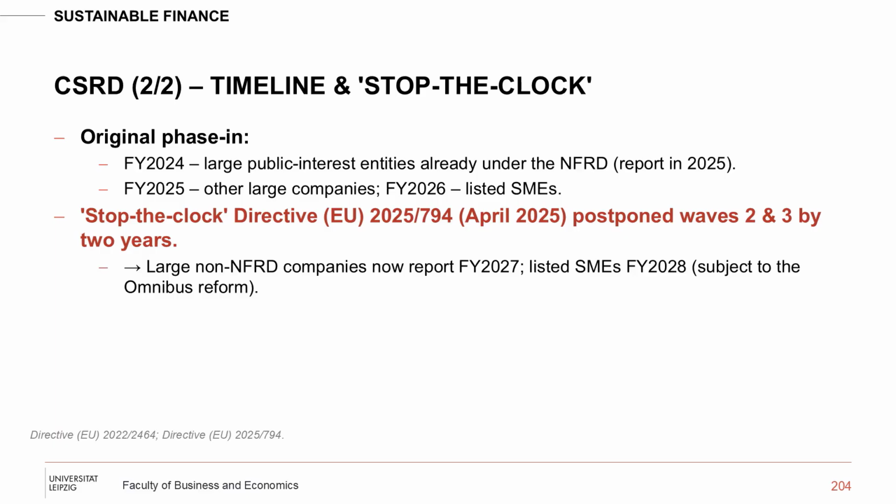Financial year 2024 for the large public interest entities, already covered by the old NFRD, reporting in 2025. Financial year 2025 for other large companies, and financial year 2026 for listed SMEs. But then the political winds shifted amid growing worries about the sheer burden of reporting.